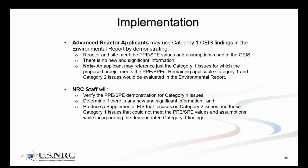To do this, the applicant would first demonstrate that the proposed project meets the relevant PPE and SPE values and assumptions related to each category 1 issue. And so I provided an example of that for the one issue on the previous slide. But also importantly, the applicant needs to have a process in place to determine whether or not there's new and significant information.